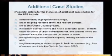And some of the criteria that we're looking at that is up for discussion: adding to the diversity of geographical coverage, linking to ongoing research efforts and relevant partners, linking to other Arctic Council projects, and also importantly including both success stories but also case studies where the outcomes may be transformation for better or for worse. And then as well, some of the case studies may also provide an opportunity to contribute to some of the capacity building activities of the Arctic Resilience Report, including the Arctic University course on resilience, and offer tangible examples of state changes in the Arctic.